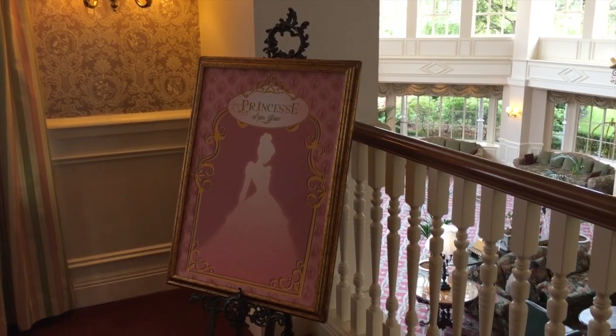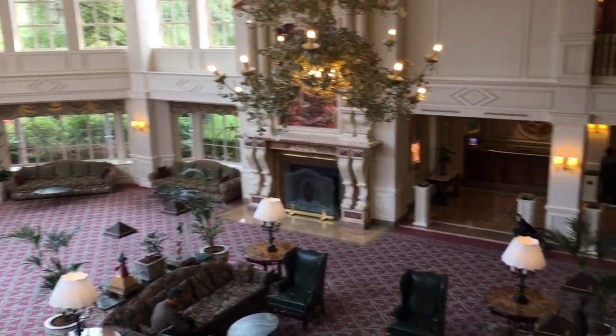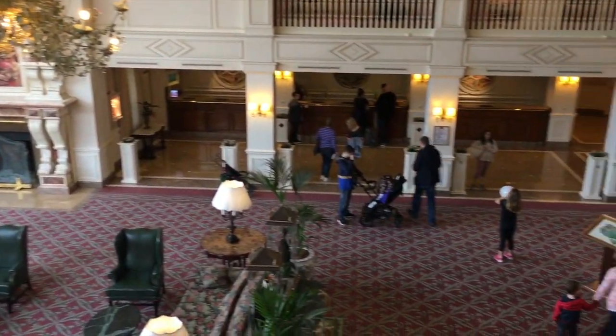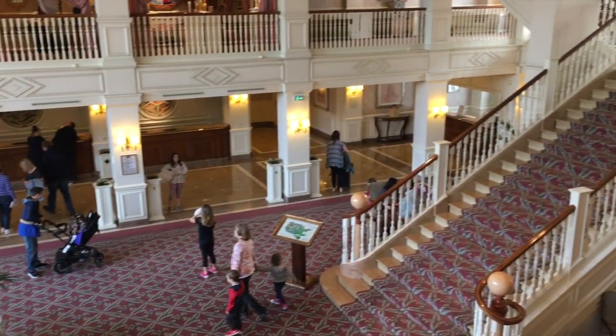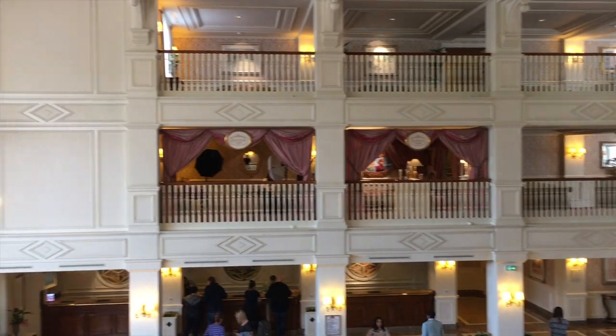And we are off to somewhere very exciting today. Our ears might give you a little bit of a clue as to where we're going. And I can tell you now that I am at Disneyland Paris.